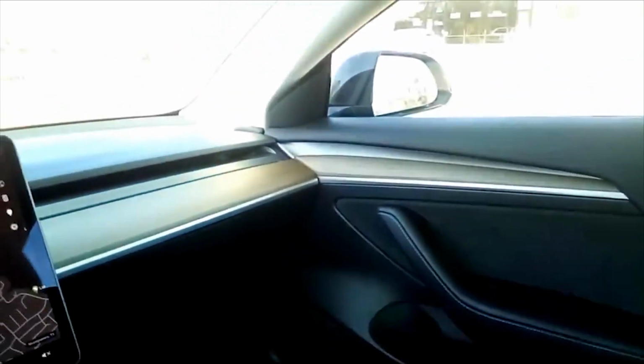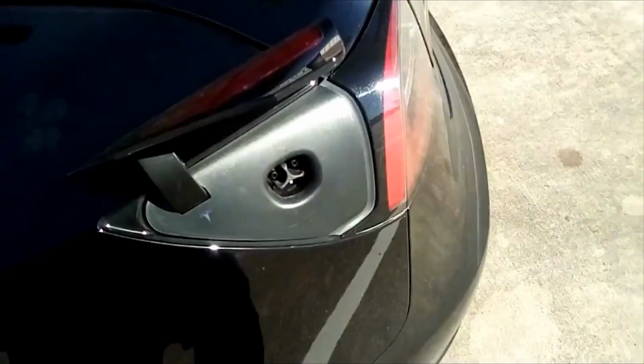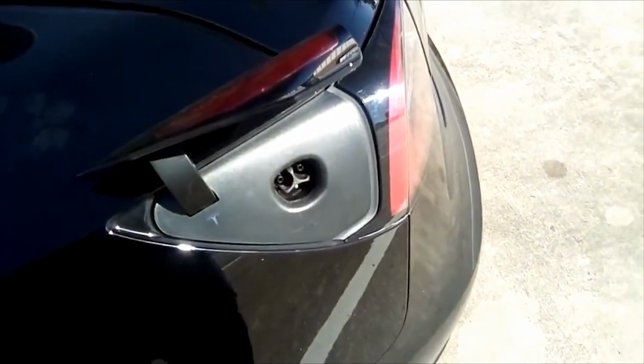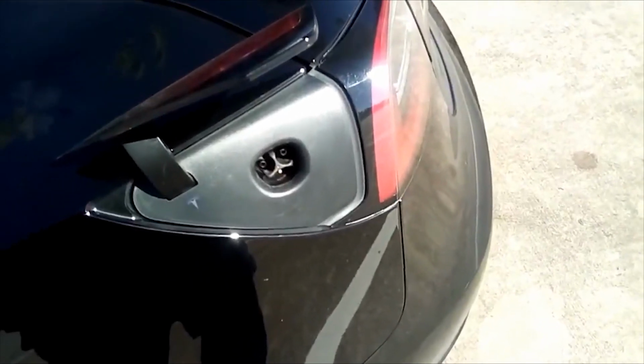Driving the Tesla feels like driving a normal car. I mean, yes, it is electric. The Tesla proprietary charger is another issue, because there are public chargers.